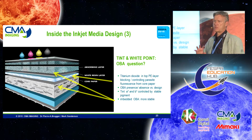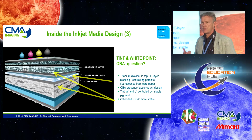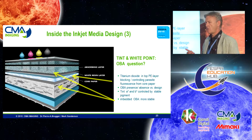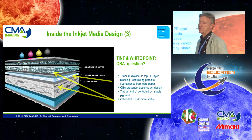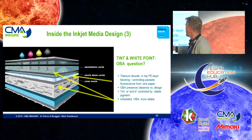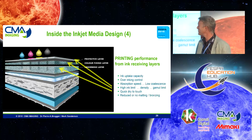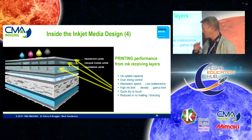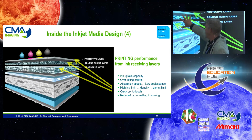Up to now, the FOGRA 39 proofing paper had virtually zero OBA. That means they have also had an inherent light stability. And now with new FOGRA coming, 51 or even 52 for uncoated paper, there is a problem of increasing the stability of OBA. The printing performance now is given by the chemists who design all these layers.